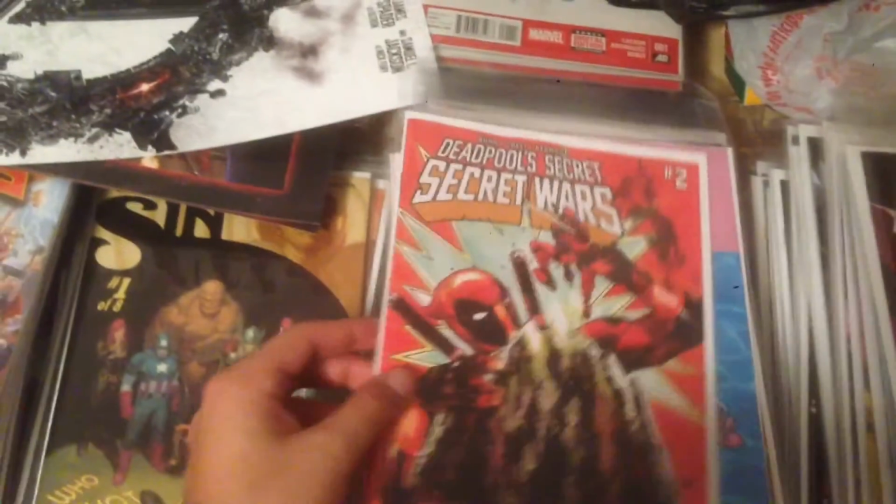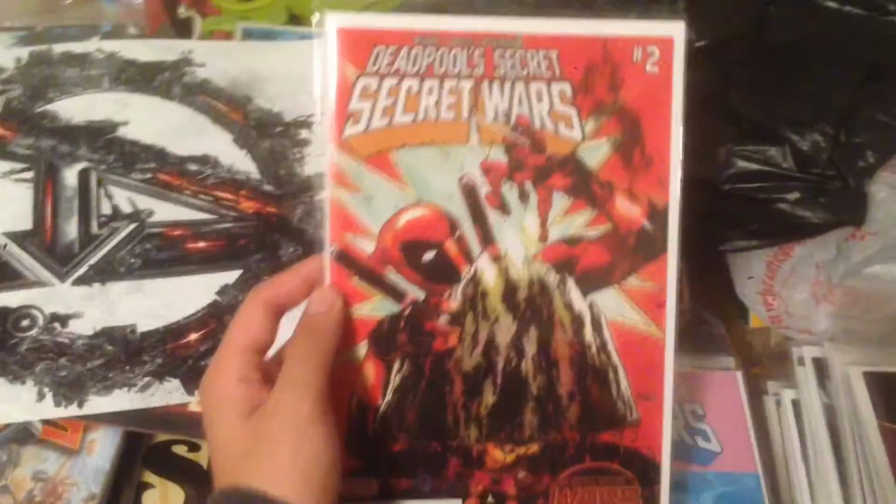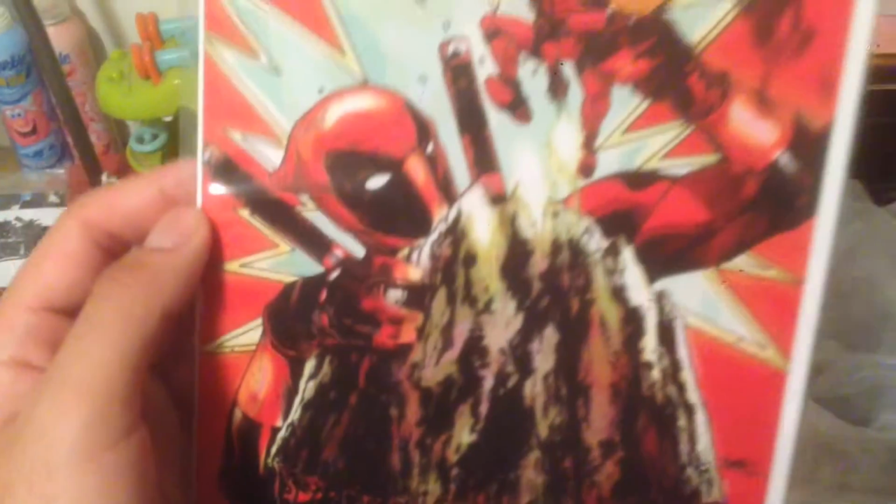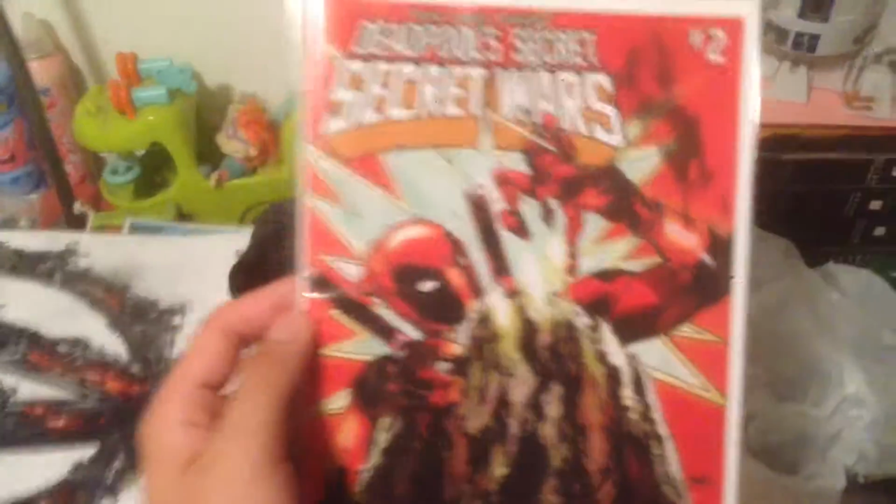So I got lucky. I picked up Deadpool Secret Wars issue number 2. A nice cover. I love the Hulk picking up that giant rock. I love it. I love it. And Deadpool's just being Deadpool. Awesome.